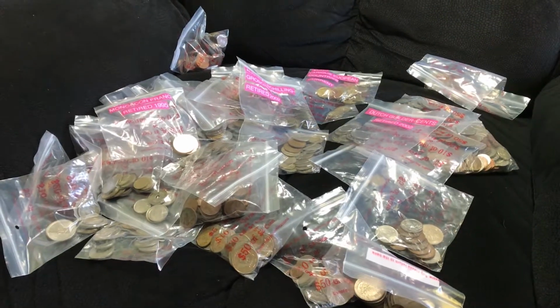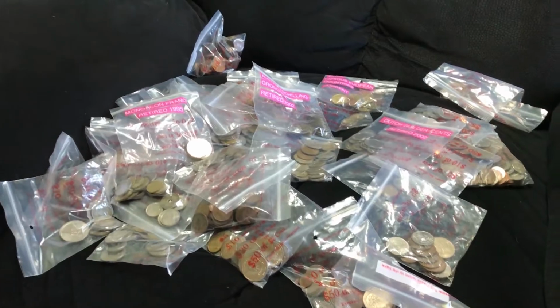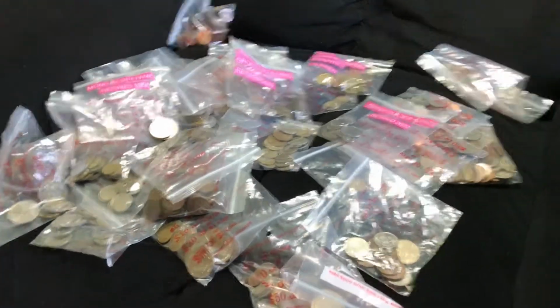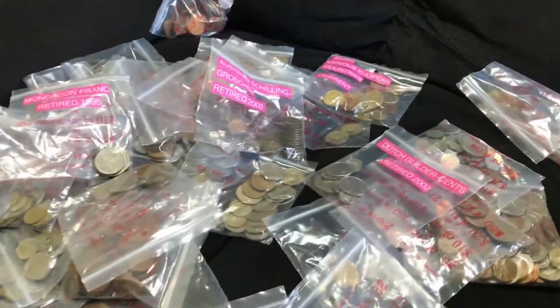Welcome back, everyone. Today I'll be taking you through some of the money in my collection. All of this money laid out on the couch here is money from different countries. A lot of it is still in use today. If you ever do some traveling in the future, some of this might be money that you end up using yourself.